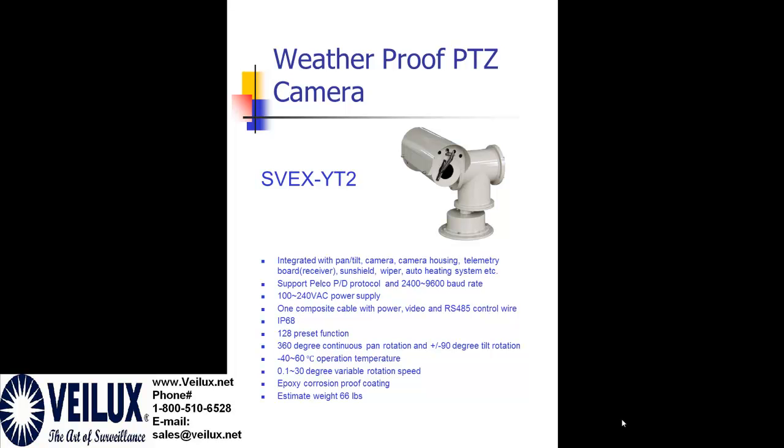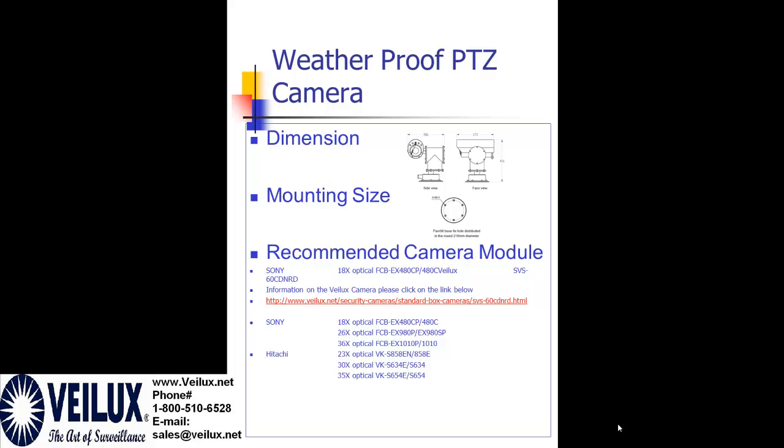IP68 weatherproof rating, 128 preset functions, 360 degree continuous pan rotation and 90 degree tilt rotation, -40 to 60 Celsius operation temperature, 0.1 to 30 degree variable rotation speed, epoxy corrosion proof coating, estimated weight 66 pounds. The dimensions we have located here, and the recommended modules for this unit that we do carry for this item.